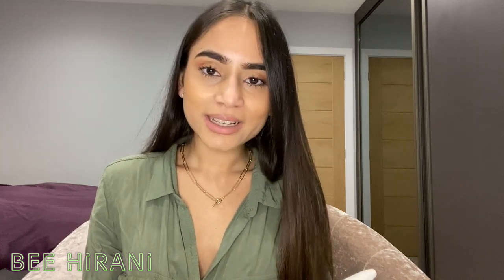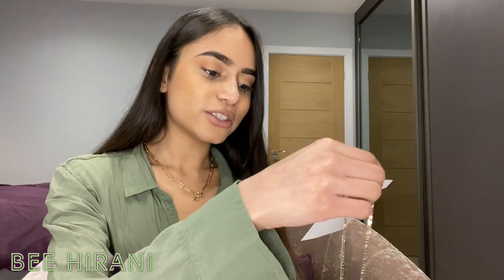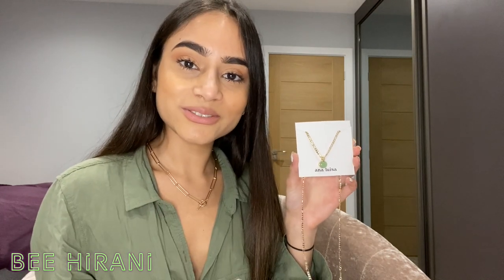Okay, so now let's move on to the next piece, which is in the white pouch. I'm excited. I tell ya, I'm excited. Okay, so the next piece is called Michelle, and it says it on the pouch, which I find really cute. So let's pop that open. Okay, so the next piece is actually another necklace. So I'm gonna have to take this one off.